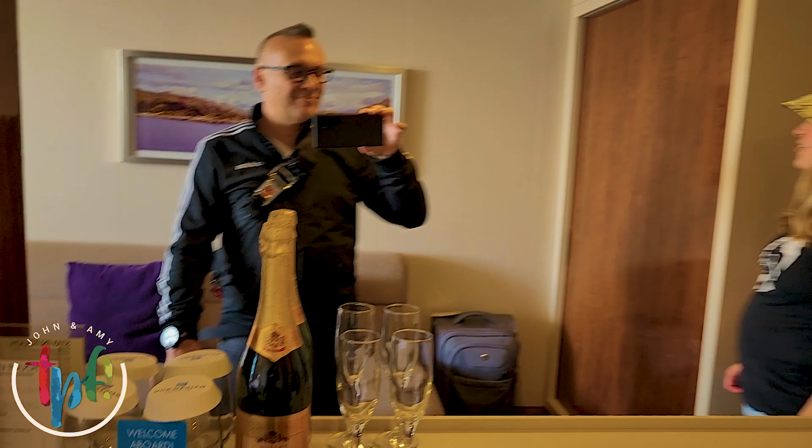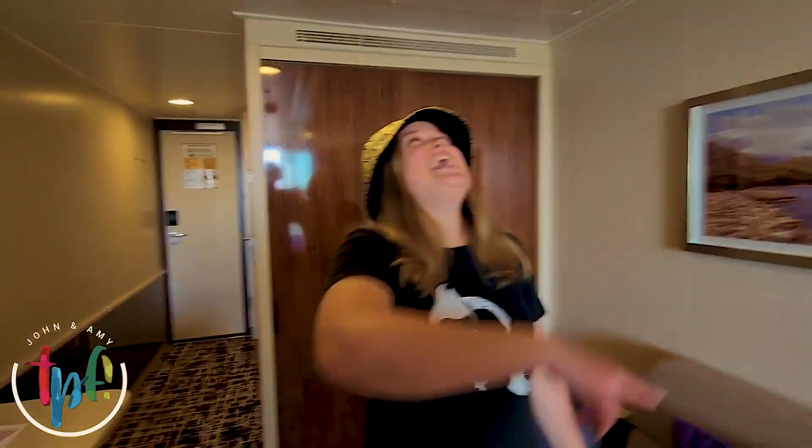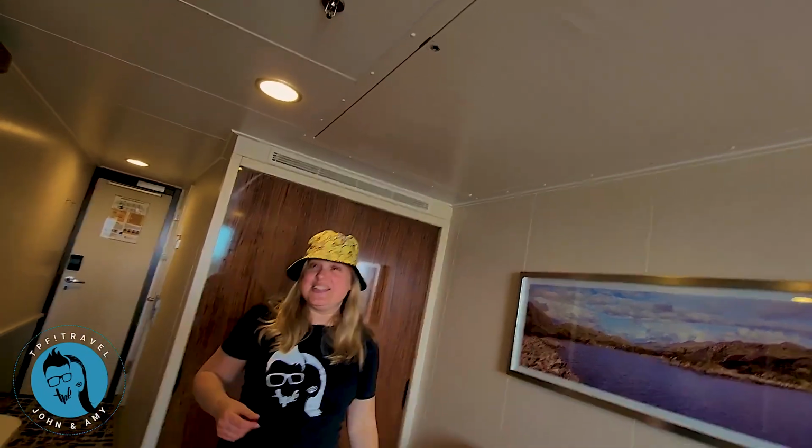So again, this is the Family Club Balcony Suite. There are 4 of us sailing on this cruise. And of course, John and I will take the bed. One of our girls will sleep here on this sleeper sofa. And then the other one, this will pull down into a bed for the other girl. And so all 4 of us should fit in here nicely.